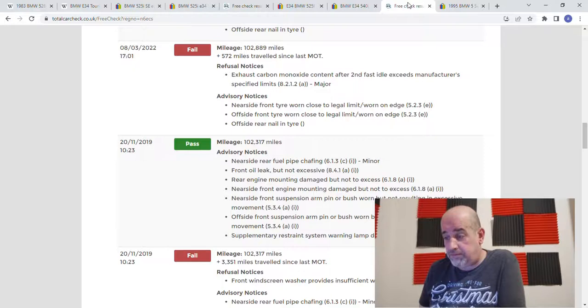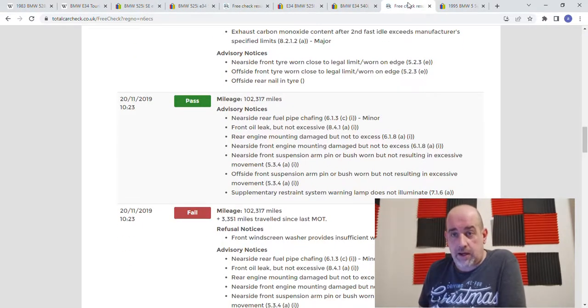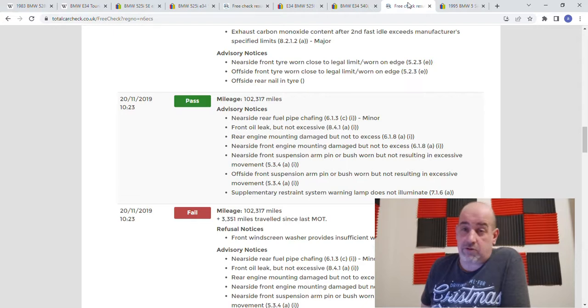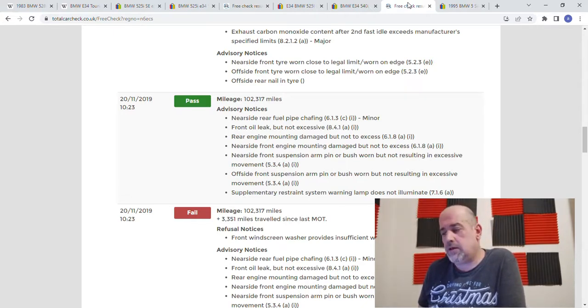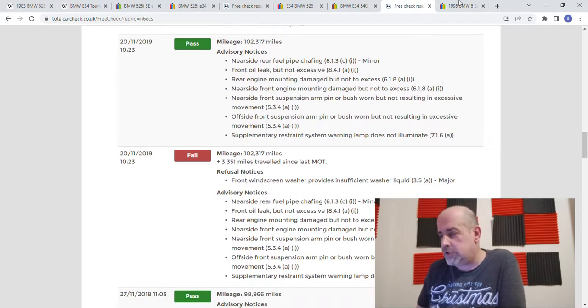Near side fuel pipe, front oil. Now, those other things I do look for on MOT failures. Not only underbody corrosion, I also look for oil leaks and coolant leaks, because I have bought cars with minor leaks. You can get away with it, get round it, sometimes just a seal or something. But be careful. If something's leaking, if you park on the road, it's going to upset your neighbours for a start. But again, there's some light damage being talked about here, but it's not talking about corrosion.